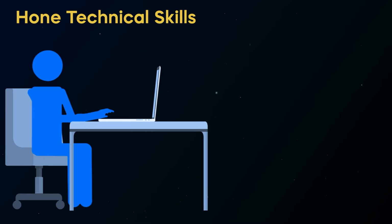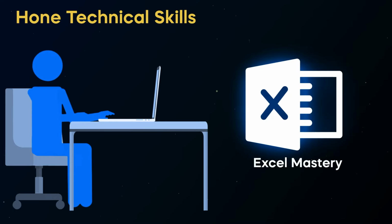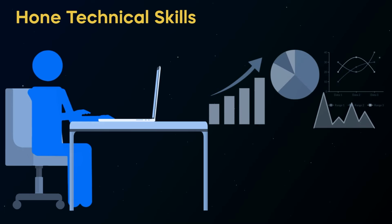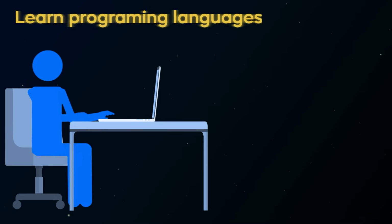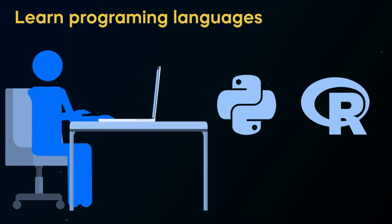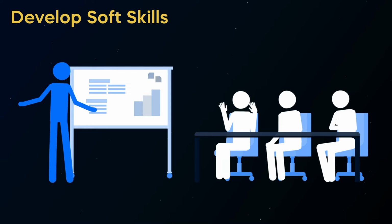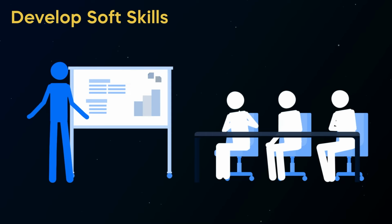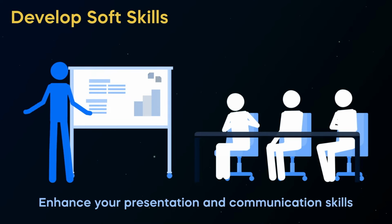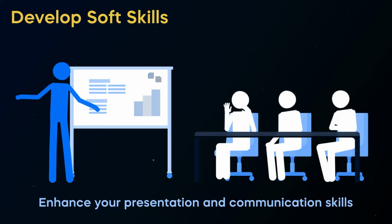In today's tech-driven world, sharpening your technical skills is a must. Mastering Excel remains an essential tool. Dive deep into advanced formulas, pivot tables, and macros. Acquaint yourself with such programming languages as Python or R, which are becoming integral in financial data analysis. You'll often need to explain complex financial data in simple terms to stakeholders. Enhance your presentation and communication skills. Foster a mindset that doesn't just accept data at face value, but probes it for deeper understanding.